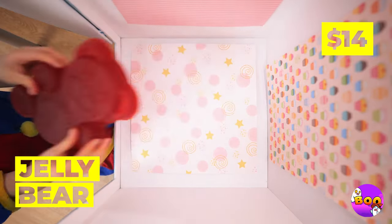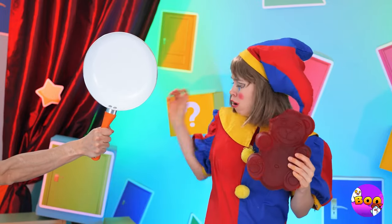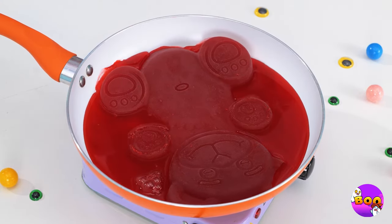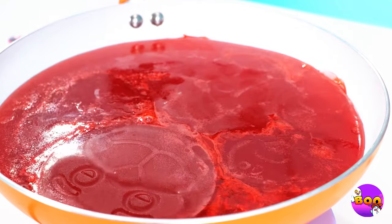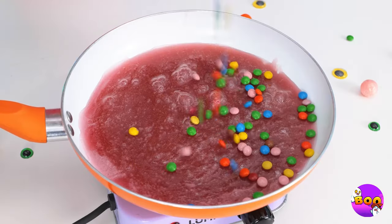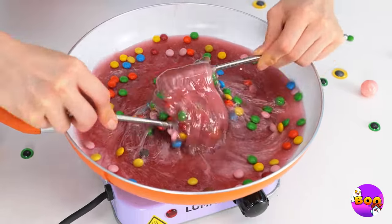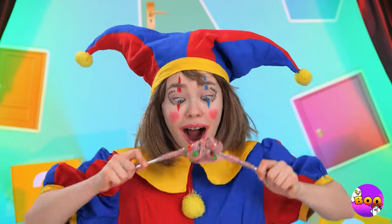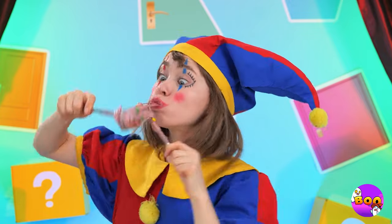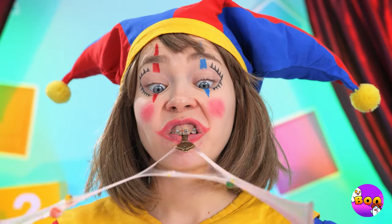Oh, a jelly bear, and it's a big one. You know, we could just eat it as is, but it's more fun to heat things up. Kind of sensing a pattern here. But now, pour some candies on top and twirl it around like we're making taffy. Keep on twisting, even in between bites. Just be careful. Our next key's inside. I'm not sure she heard me.